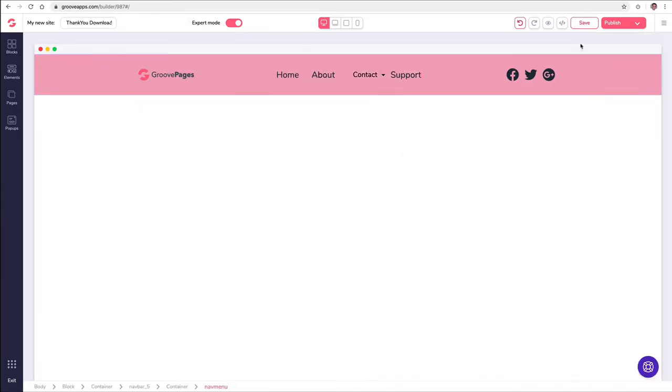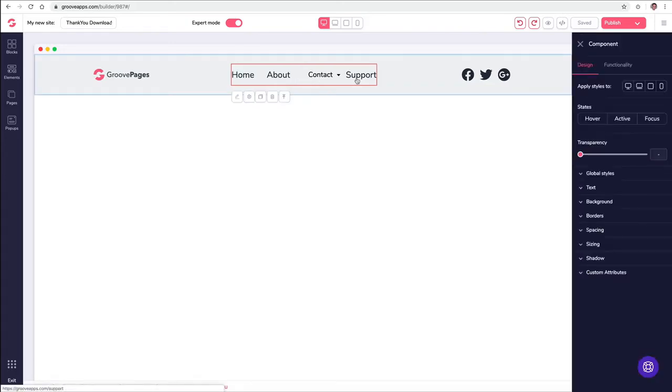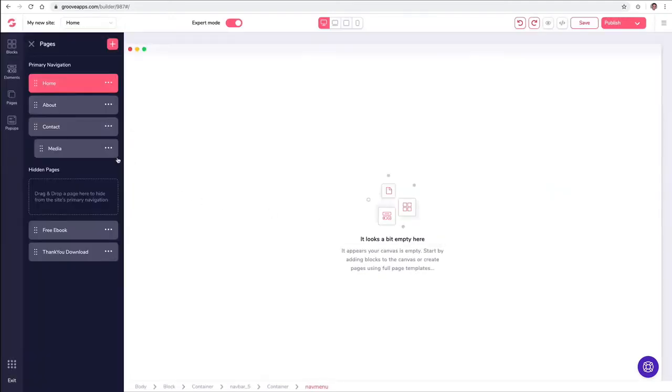But I'm going to click on this undo button here, and we could always go back at any time and change things. Now I want to show you one more thing about these menus. If I want to have an external link, let's say my support, I want to go to my help desk, and I don't want it to actually go to a page on the website. So I'm going to delete this page right here, because it's not really a page. Maybe I'm using something like Zendesk, and I don't actually need a page for support.